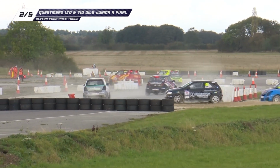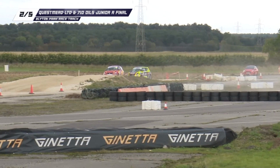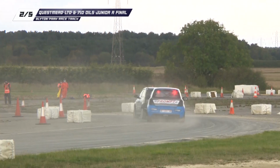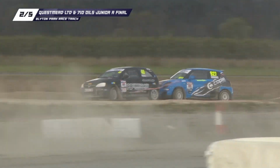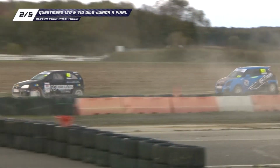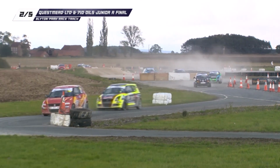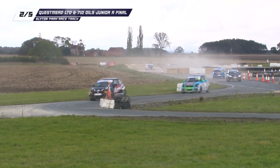Third place is Max Langmaid. Then it looks like it's Harry Garman, Amy Baines, and then we've got Owen Robbins in 9.27. Used to race with Max Langmaid in mini stocks on the short ovals. Robbins giving Amy Baines a push there through the hairpin section. She rolled that car here at Blyton last season, but a better day for her today. She won the B final.